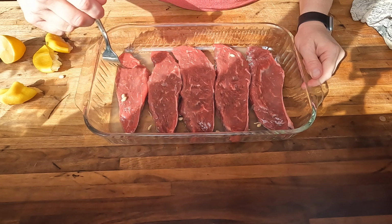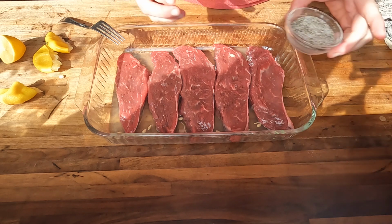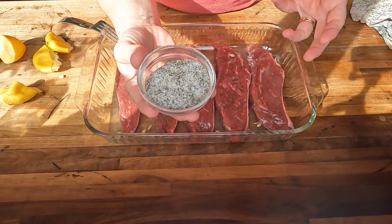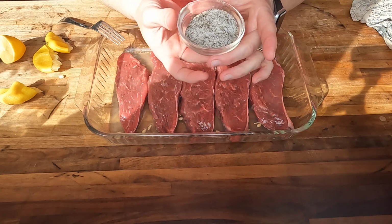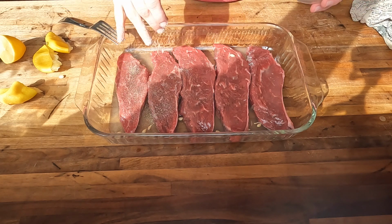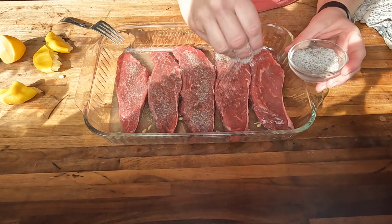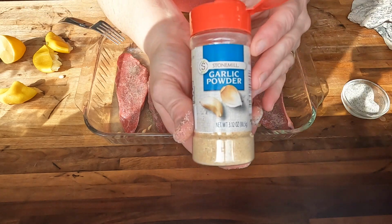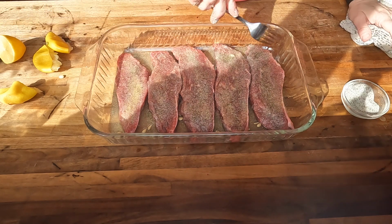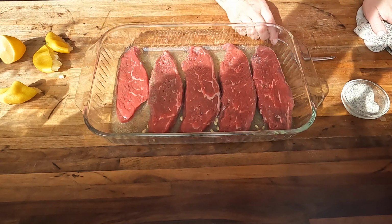I'm going to just fling those lemon seeds off. I have mixed together some salt and pepper. It's probably 3 parts salt, one part pepper. It's not anything that needs to be exact. This is just to give it a little bit of seasoning while it marinades, and then a little bit of garlic powder. Just sprinkle that on, and then we'll flip them over and do the same thing to this side.